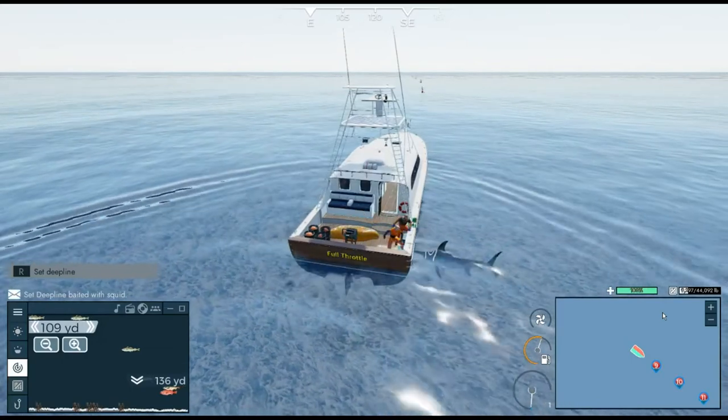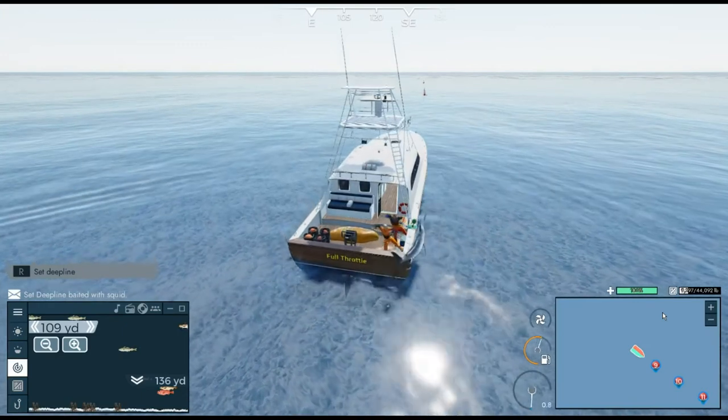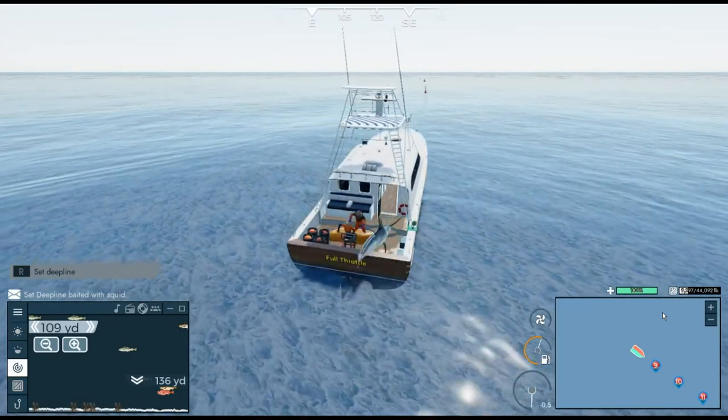Oh, that one's a big one. I mean, it looks the same as all of them, but maybe it's just the boat because it's smaller. I don't know.